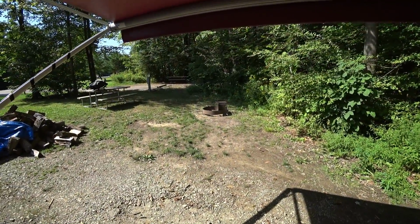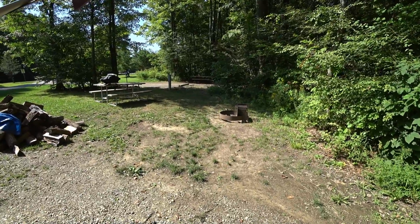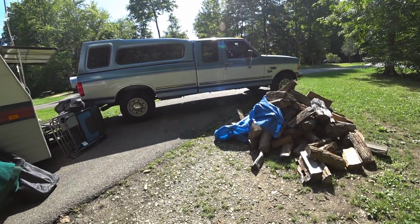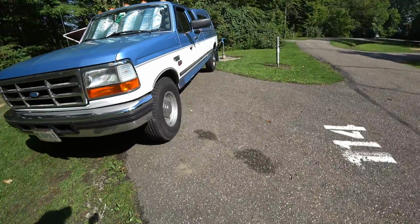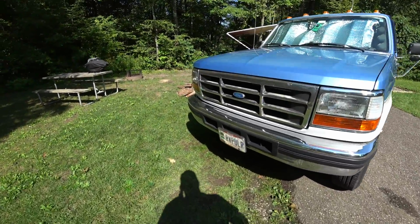So the fire ring just appeared up in this area. Not sure how, it just appeared. Don't ask questions. I started getting all the stuff out of the truck and moved the truck to where Heidi can get in here. And this will give her plenty of room to park, which is nice, because she needs it, because she'll be moving in and out here.